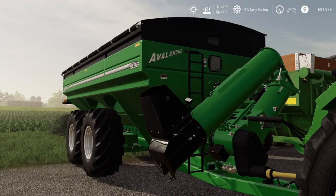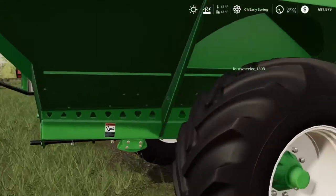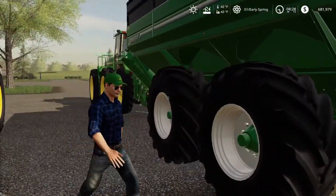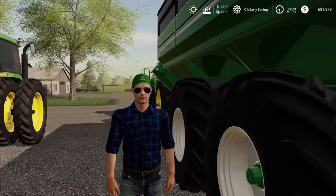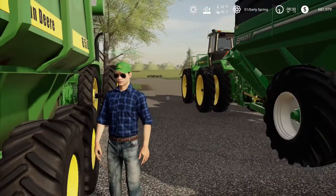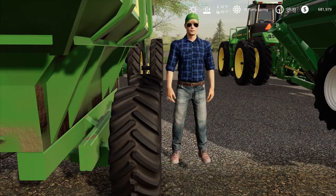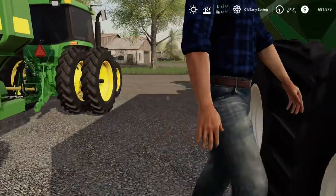And then we got the Brent 1596 here. It holds a lot more. It's got bigger tires. Hey, Hunter, stand beside these tires real quick. These tires are so big, they're the same height as Hunter. Look at the height here. Look at this. You see the difference here? That's to his chest. This is to his head.